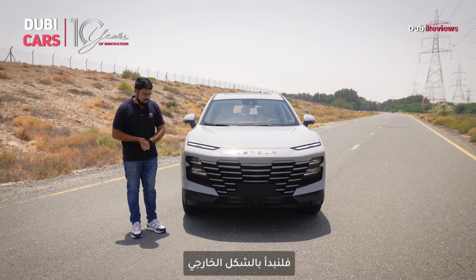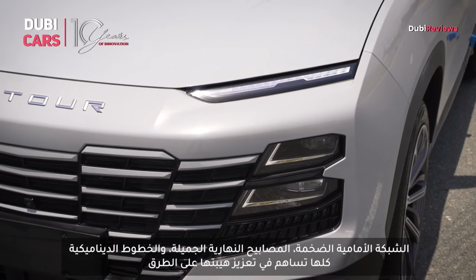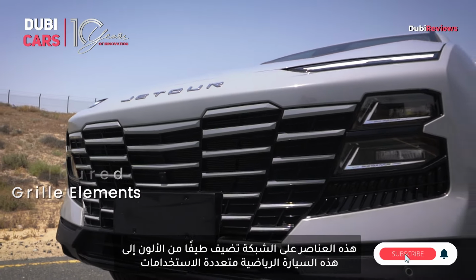Let's start with the exterior. The Jetour Dashing features a sleek and modern design that immediately catches your eye. The bold front grille, sleek LED DRLs and dynamic lines give it immense road presence. These body-colored elements on the grille add a touch of color to the SUV.